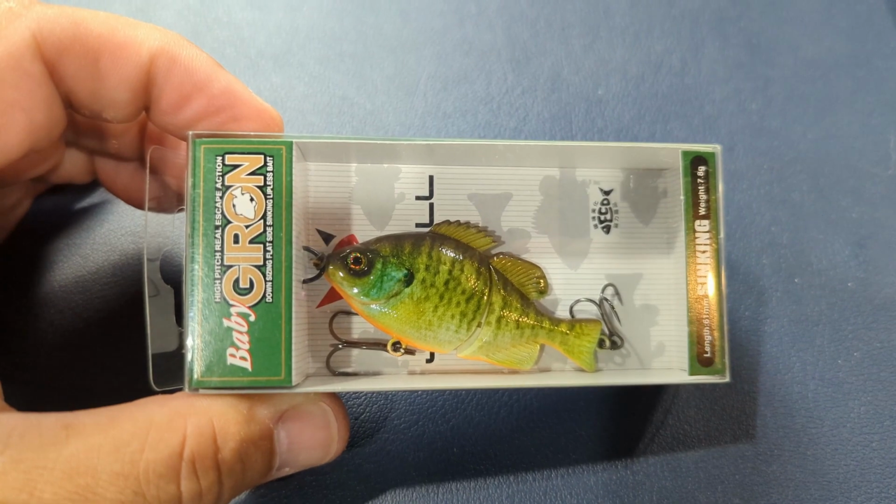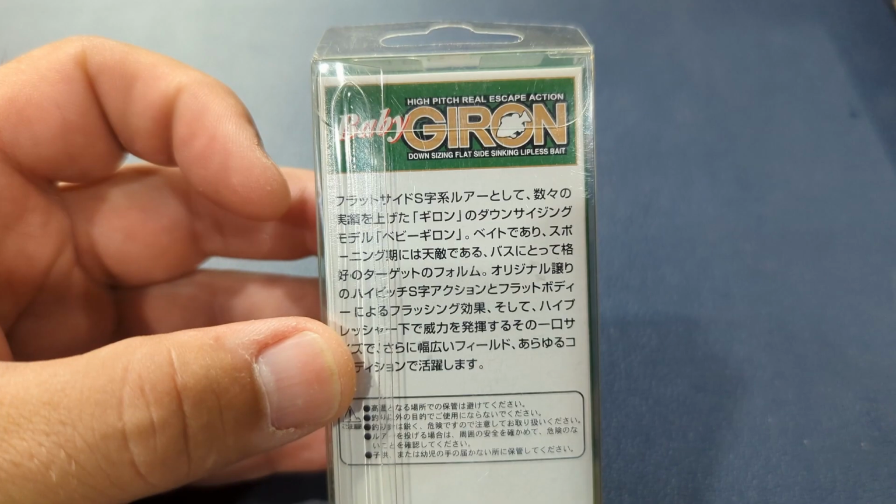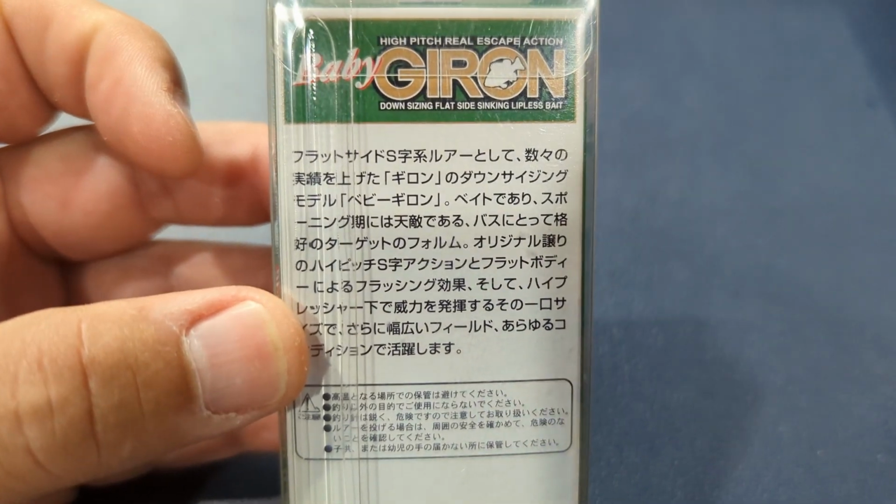So this is the first one of the Baby Garons. This one is sort of like a sunfish pattern. I probably can't read it. I don't know what it is, but it sort of looks a little bit like a green sunfish bluegill with the orange bottom. So this is one of them. It gives you an idea of the size. It feels pretty light. 7.8 grams is what it says on there. So that's one of them.